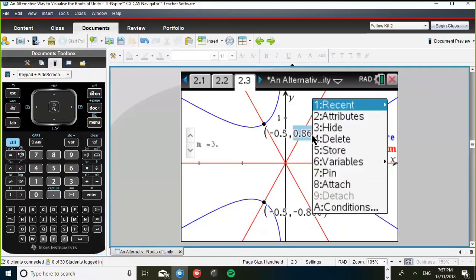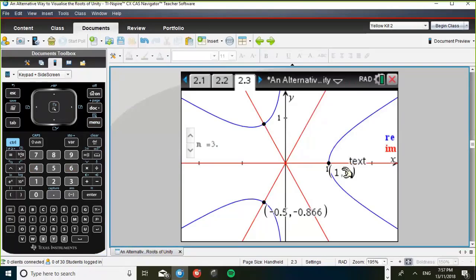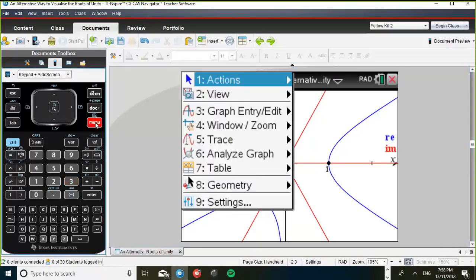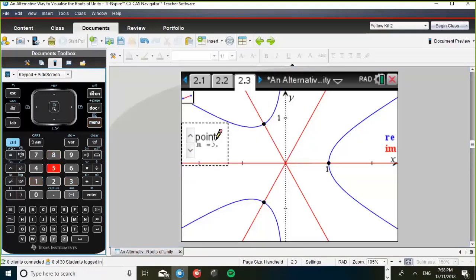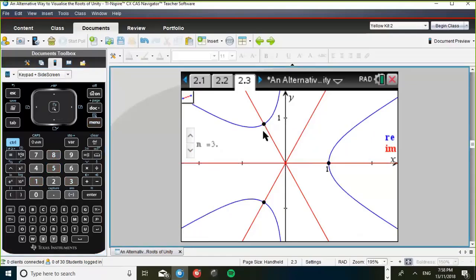Now I'm going to hide the coordinates, so this is right click, control menu, hide, because I don't actually want them. And what we can do is join these up by pressing menu, geometry, points and lines, segment, and then clicking intersection point to intersection point, around the figure. And that is an equilateral triangle, and the vertices are the cube roots of unity.